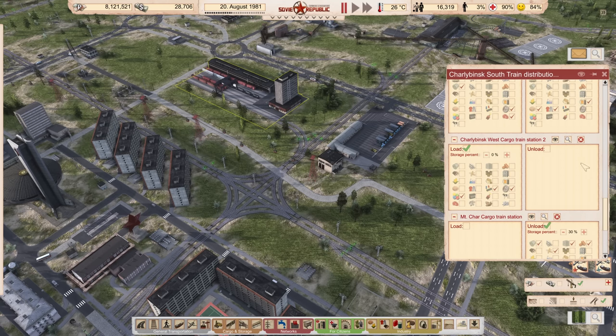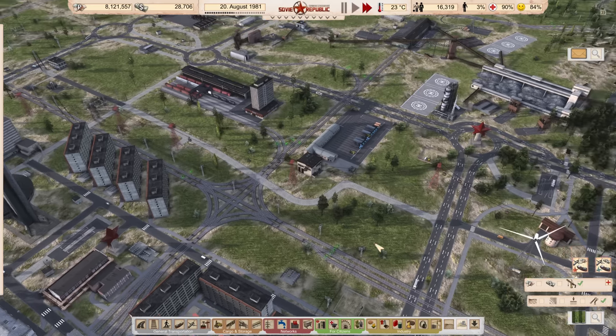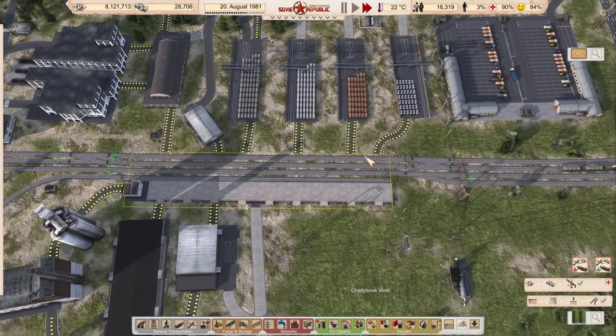So perhaps what I should do here instead is go to the customs house right here, right? And tell them that they should not be buying this stuff at the moment. Then they'll start loading it the way I wanted them to. So that part's my bad. But that's in practice how it's supposed to be. All 4 lanes are supposed to be usable.